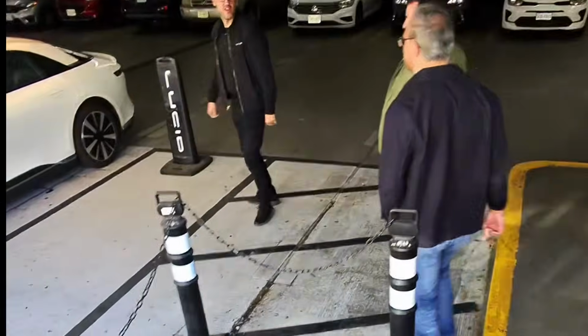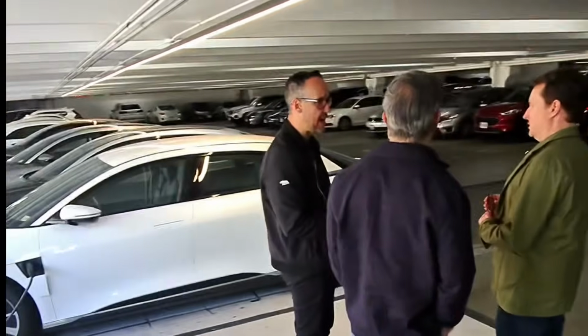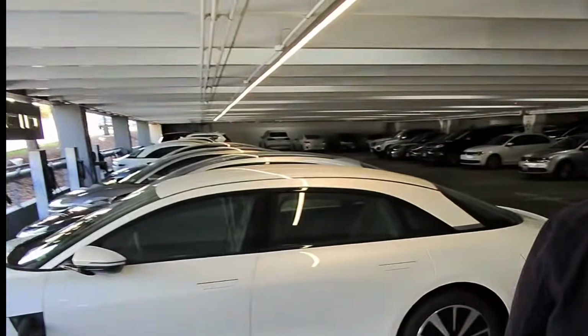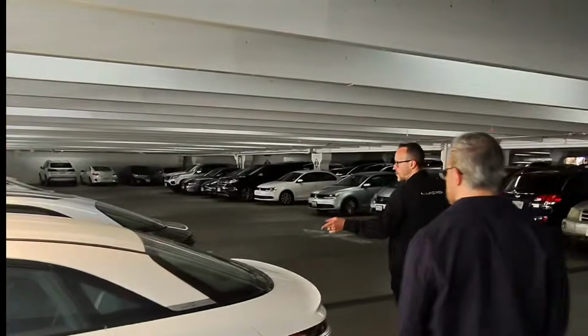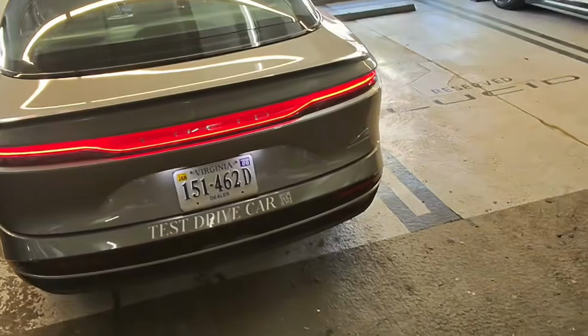So now we come here to pick one to test drive. Obviously they have designated cars for test drives. You can't just pick any, but these are the ones that are for test drive. So we are going to test drive this Touring two-tone.